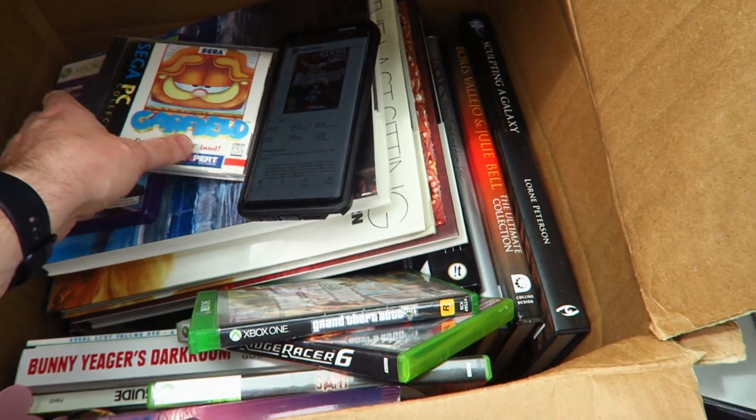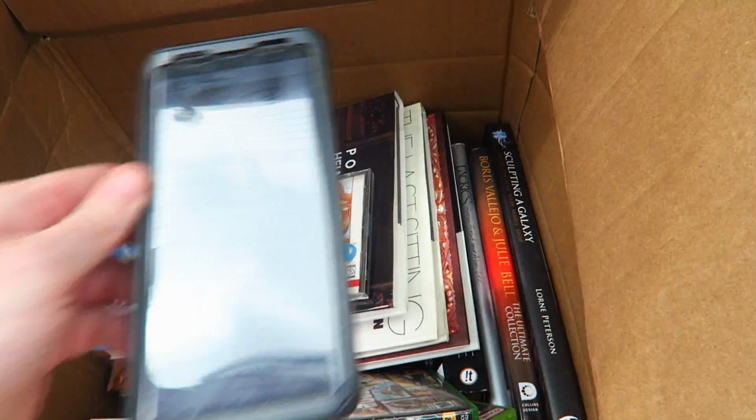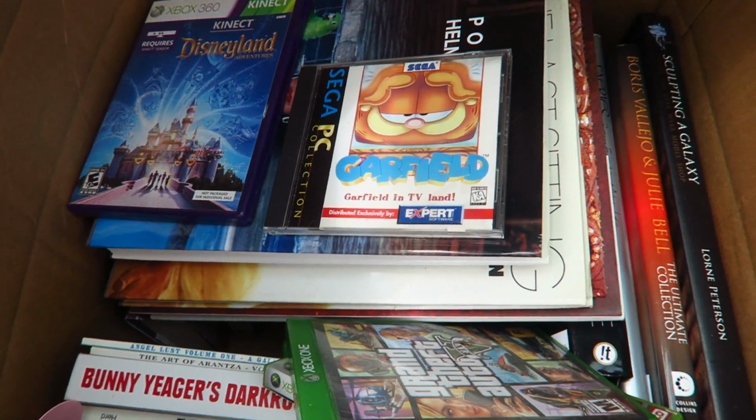Didn't look any of them up, but I figured it was worth it. This box is really bothering me. It keeps falling down on me. Okay, so we have a Sega PC collection, Garfield in TV Land.